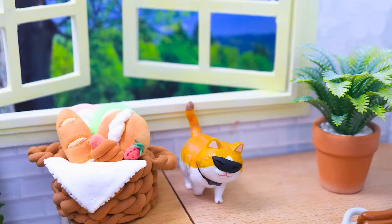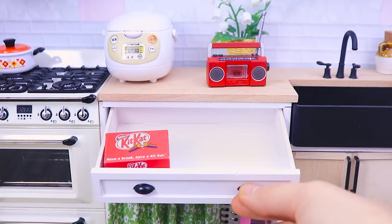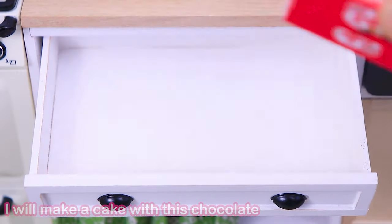Oh no! You are a bad cat! Get out! Oh no! Only one left! I will make a cake with this chocolate!